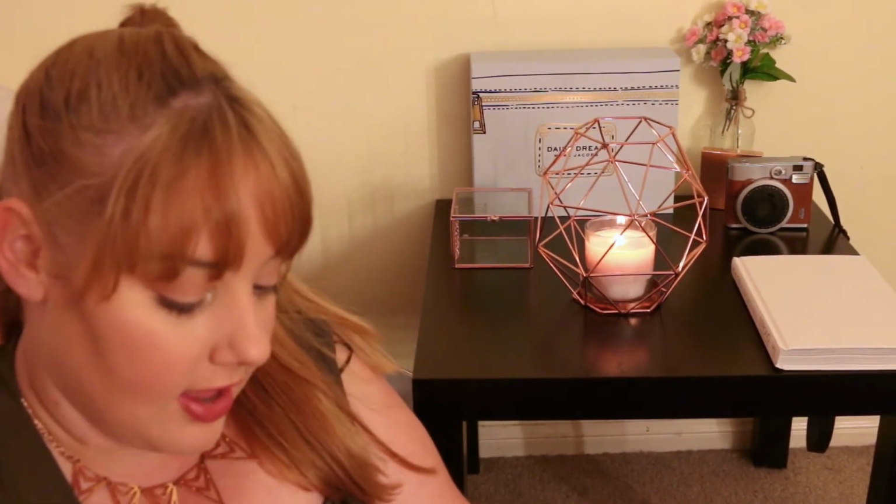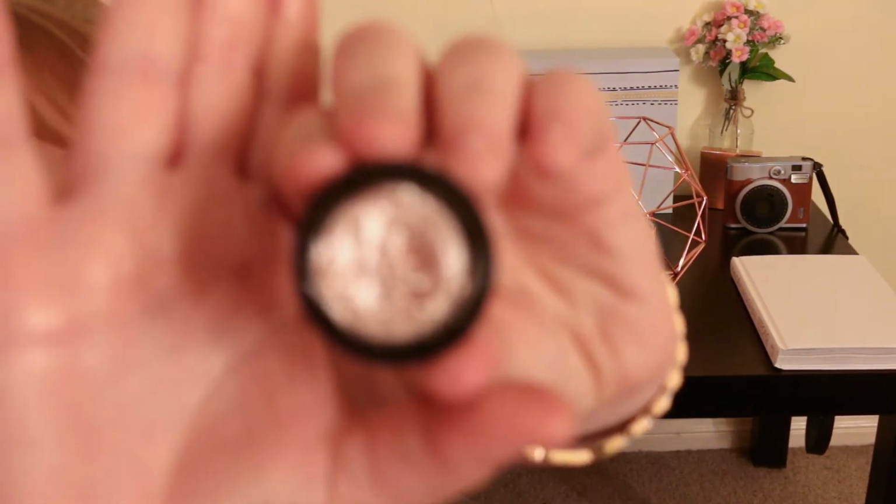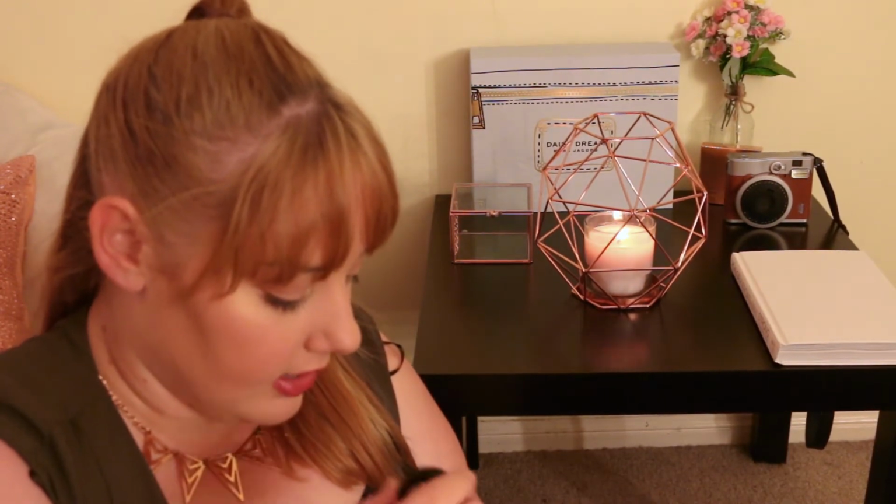Then I have the Australis metallic eyeshadows, and this one is in the shade Guns and Rose Petals, and this is kind of like a champagne type colour. These are very comparable to the Stila ones, I don't even know what they're called, the ones that are like these. Yeah, I feel like they're pretty similar, and this is so much cheaper than that, and I just love it.